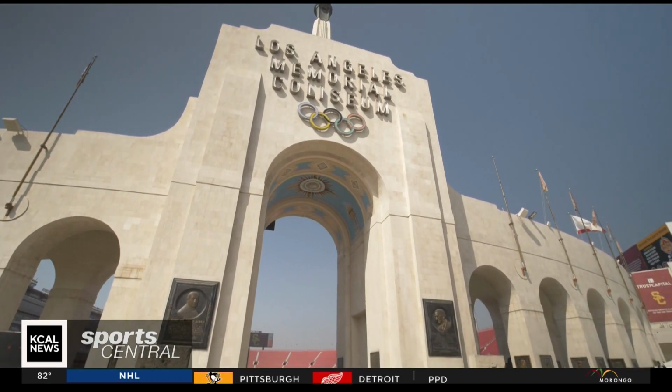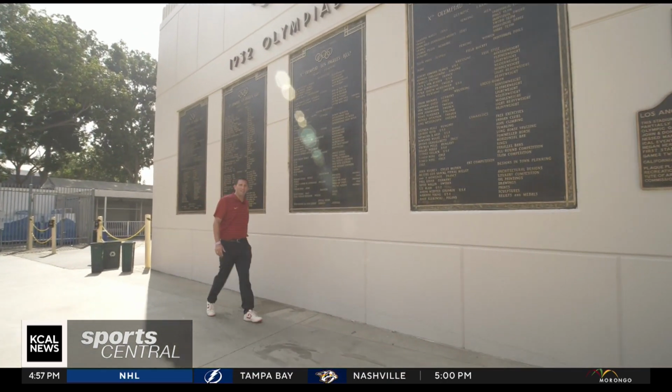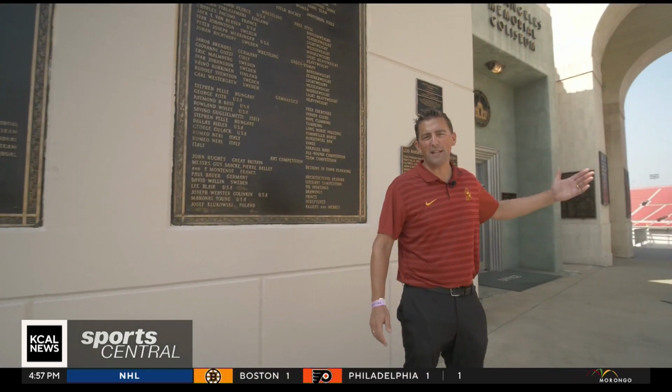Hello, everyone, and welcome inside the Los Angeles Memorial Coliseum, my favorite place. I'm Jordan Moore. I'm the sideline reporter here, pregame show host for USC football, a place I've been coming for a very long time. So it's my pleasure today to give you a little inside tour of one of the greatest monuments in our beautiful city. The LA Memorial Coliseum recently celebrated its 100th birthday. It was built in 1923, originally as a memorial for those who served in World War I.